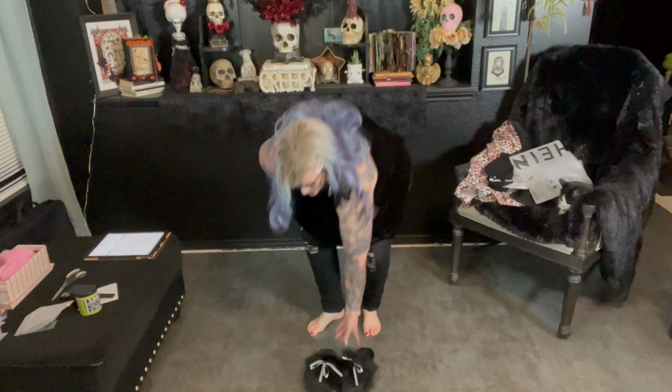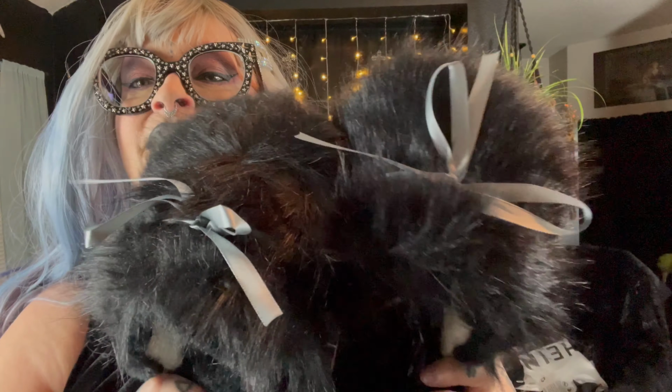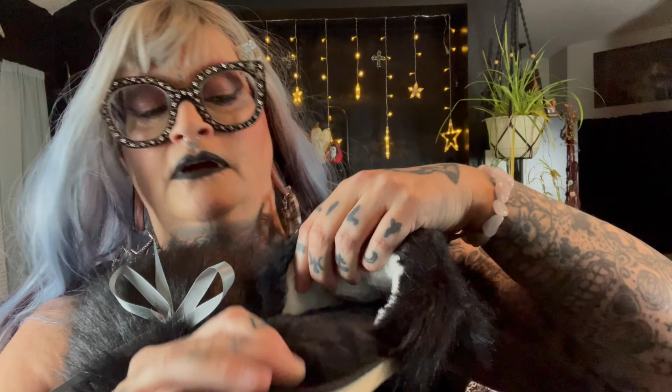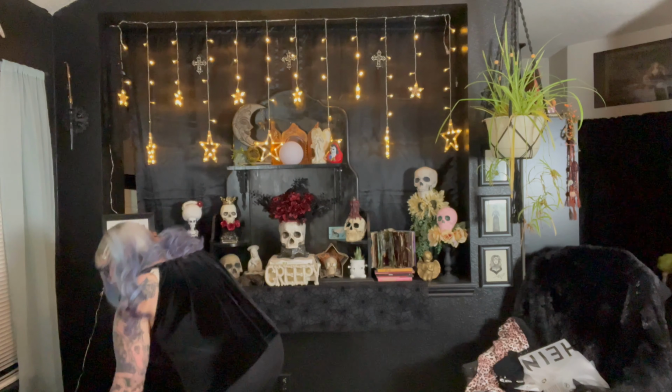I don't remember what other colors they had. I can check just real quick and show y'all. Here they are. Fluffy, fluffy. They are super fluffy. And the inside is also faux fur. Yes. So, with a gray bow. Yep, these are adorable. Let me see what other colors they came in so I can tell y'all.